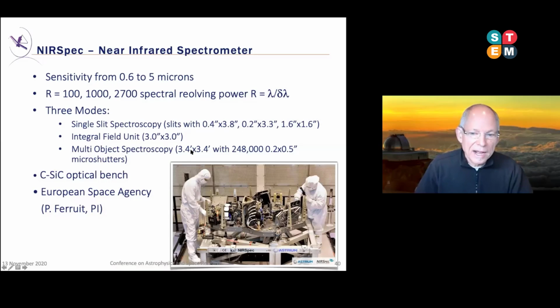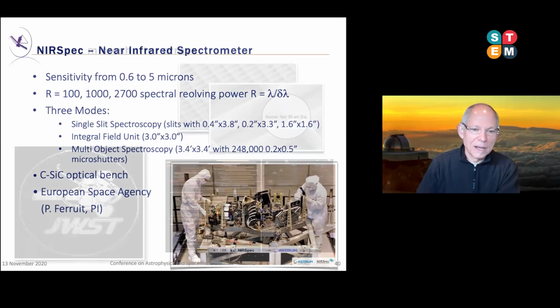The near-infrared spectrograph was provided by the European Space Agency, and it provides spectroscopy from 0.6 microns, which is sort of red in the visible light range, out to 5 microns wavelength at these different spectroscopic resolutions. And it has single slits and an integral field unit. It will take a spectrum of every single point within a small area. And then it also has this multi-object spectroscopy. So over a field, you'll be able to select spectra of individual objects.